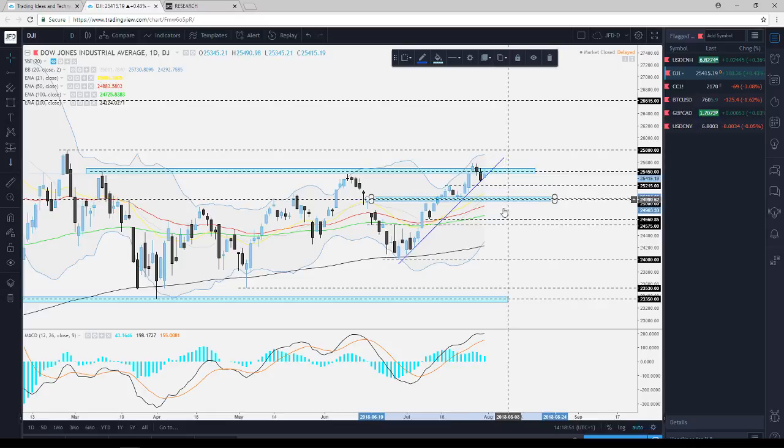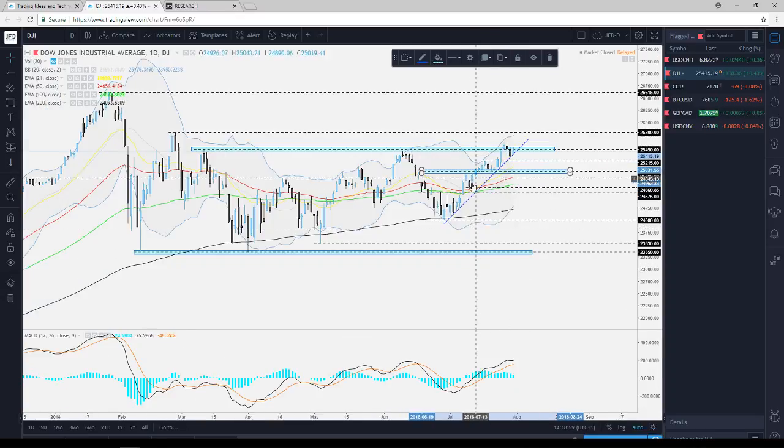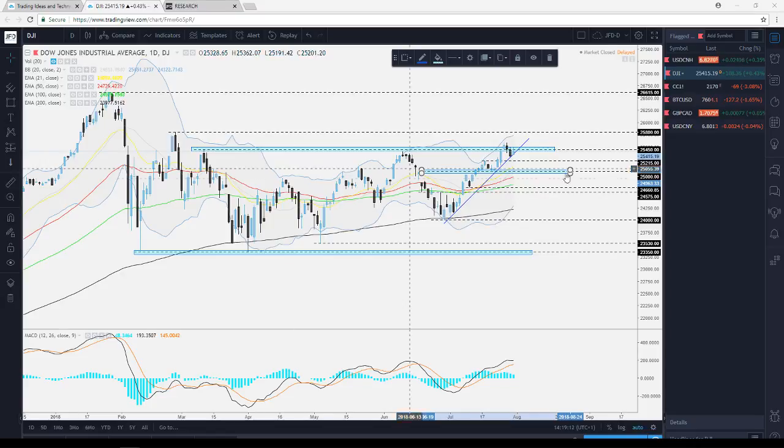But if we get a break and a close below the 25,000 level, now this is where we could potentially position ourselves for even lower levels, and we could start examining more declines here. So in other words, keep an eye on the 25,000, guys, but only if we get a nice break and a close below this upside support line.